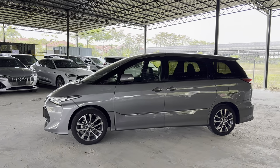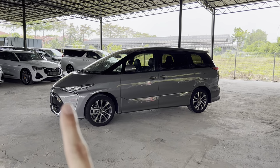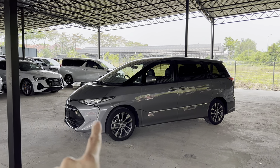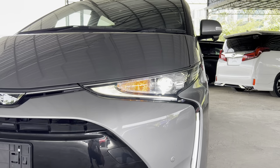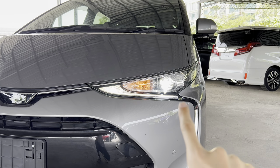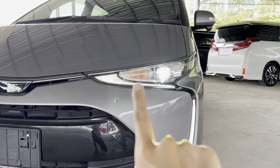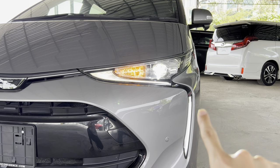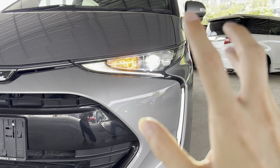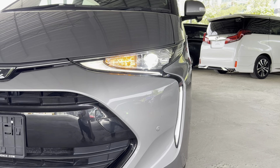In 2008, they got minor changes with the bumper, and the first facelift in 2012. And this is the last facelift, 2016. No sequential signal. Projector light, yeah, it's outdated now. Thank God they still have this DRL LED, which is okay. Still looks a bit modern, but yeah, it's old.